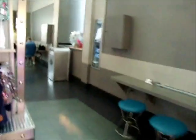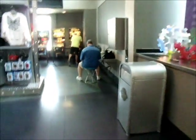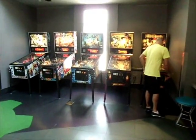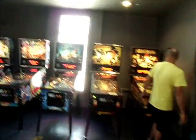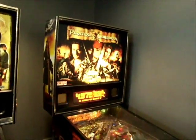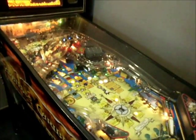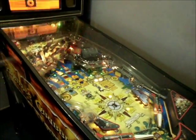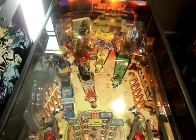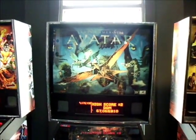Okay, now I think we have one more thing to look into. It's right down this end. They got multiple pinball machines right here. There we go. Total of 5. Not bad. First up is Pirates of the Caribbean. Then we have Indiana Jones. James Cameron's Avatar.